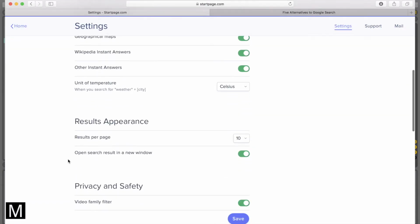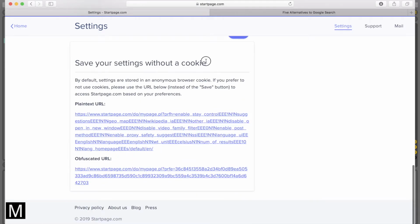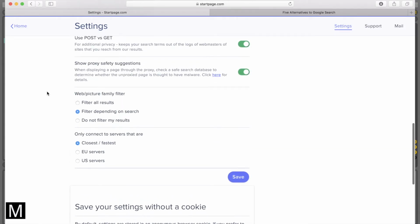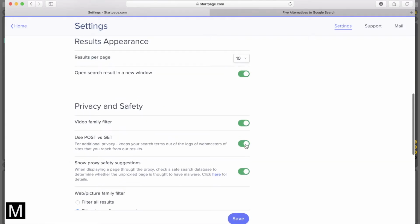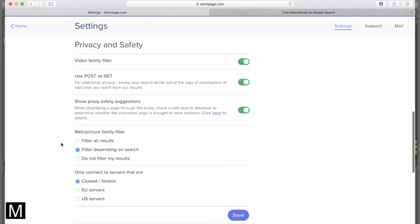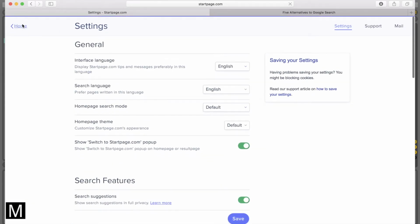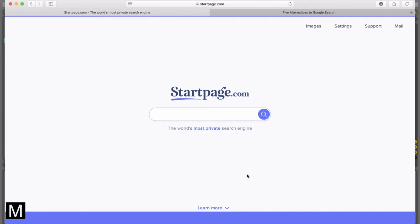Startpage also includes a URL generator. It obfuscates cookies for keeping your searches more hush-hush and allows you to choose between post and get requests for searches in order to keep the evil webmasters at bay. Startpage also has a proxy service as well as HTTPS support. Now, Startpage may not look like much, but they're out here fighting the good fight for you and I, so I recommend checking them out.